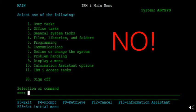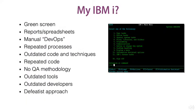When we look at a customer and we say, what's your IBM i situation, you'll find that generally it's a developed system that was developed with System 36, 38, AS400 code, and it's just been maintained and evolved over the years. So is it just green screens? Are all you're doing just delivering reports or spreadsheets to people? Do you have manual change management and DevOps tools? Everything you do you just repeat the processes over and over and over again and have no automation?